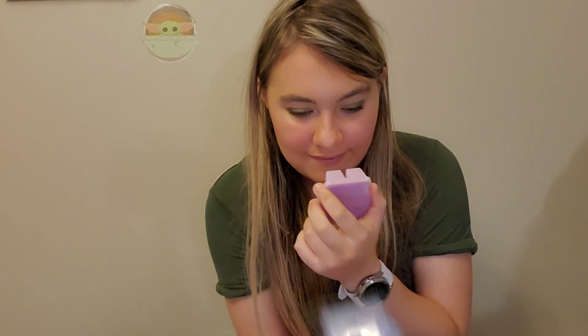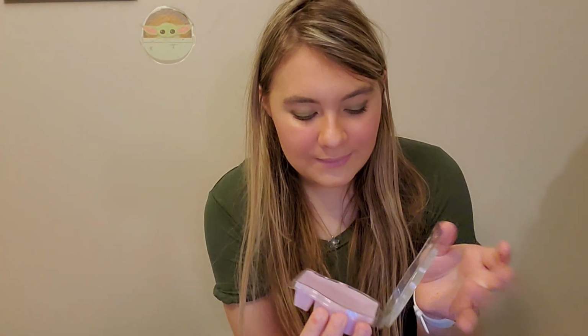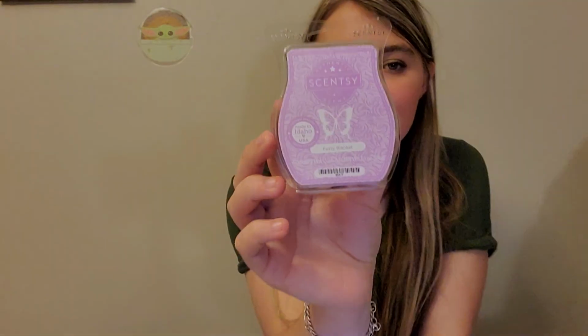Forget the side tangent. Fuzzy Blanket. This is very comforting. This is actually a very perfect name for this one. Fuzzy Blanket. Yes, that is a very comforting smell. That's a great smell. And that one's Fuzzy Blanket.